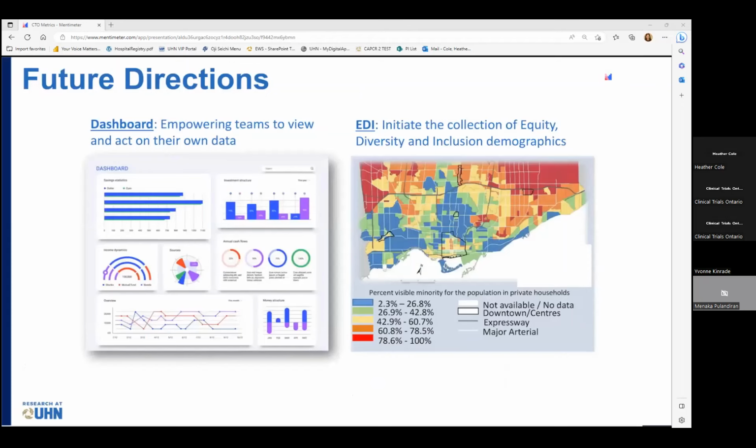So future directions that we're looking at right now is sort of implementation of a dashboard. So really trying to give the data back to our study teams and let them be able to look at their own information, pull their own information, et cetera.